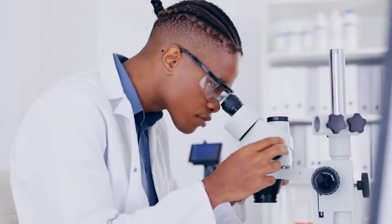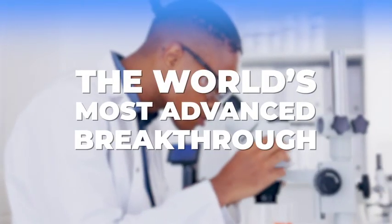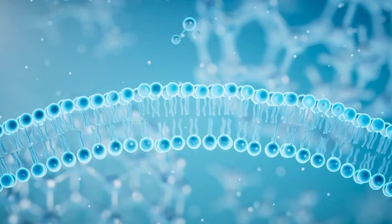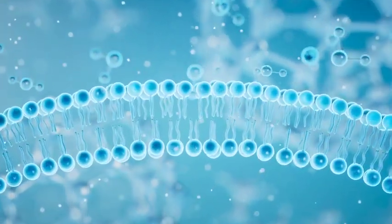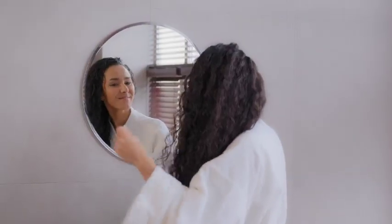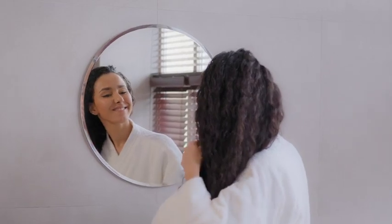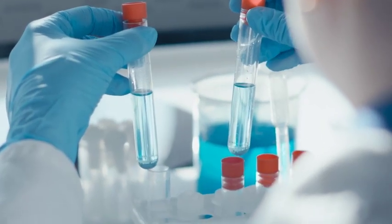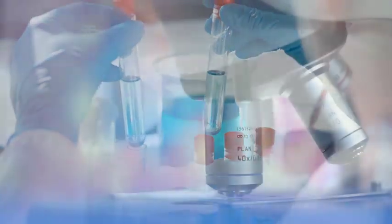We're thrilled to unveil the world's most advanced breakthrough, uniting pharmaceutical medical-grade nanoglutathione with an unprecedented proprietary cellular nutrition blend engineered to rejuvenate, revitalize, and restore youthful vitality. Experience the magic of CTFO's newest science-backed wellness innovation breakthrough product.